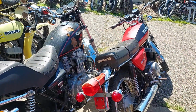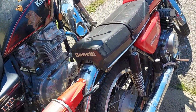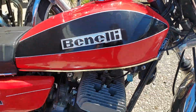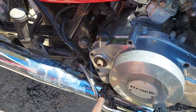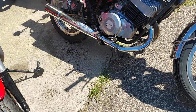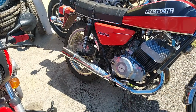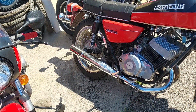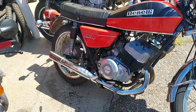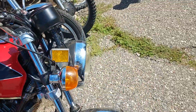And this little Benelli 250 2C came in. Problem is, it turns over, it's got a free motor and all, but the kickstarter shaft is twisted off. It's a crying shame, but it is what it is. Otherwise, it'd be a keeper for me, but I don't feel like building a motor right now.